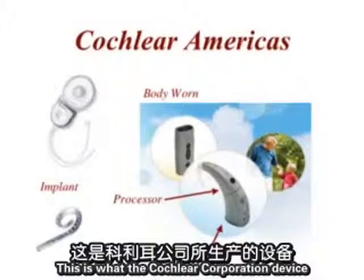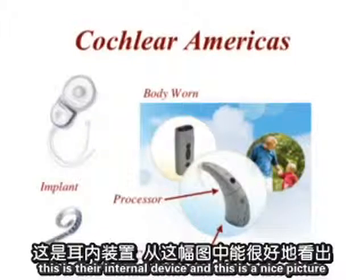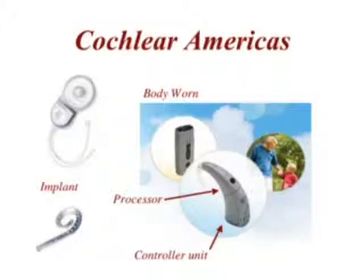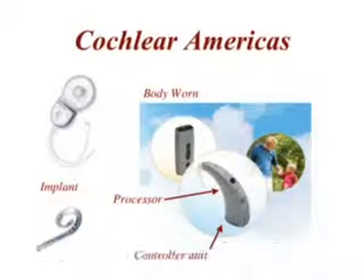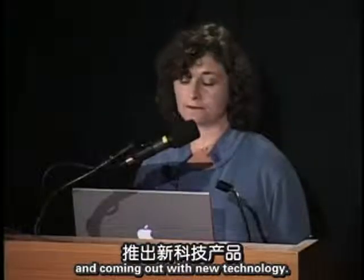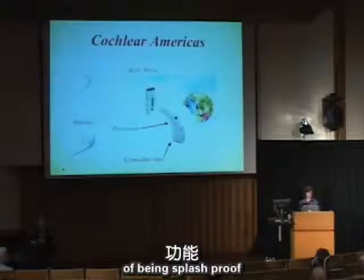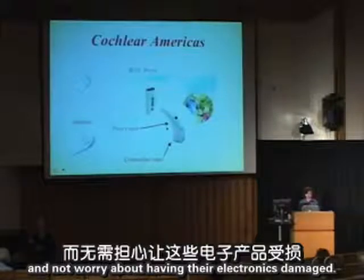This is what the Cochlear Corporation device looks like. This is their internal device. And this is a nice picture of the spiral electrode array. They have their ear-level processor and their body-worn processor. This is a brand new product which has just come out in May. So all of the device manufacturers are constantly working on improving their products and coming out with new technology. This device has the added feature of being splash-proof, so that patients can go out in the rain and not worry about having their electronics damaged.